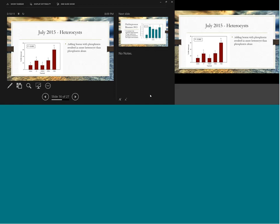It's basically standard error, and then I did an ANOVA test and then a Tukey test. So the letters show a significant change between everything. Here, the phosphorus and boron actually had significantly higher values than the rest of the treatments, which is kind of interesting. And my p-value was nice and low.